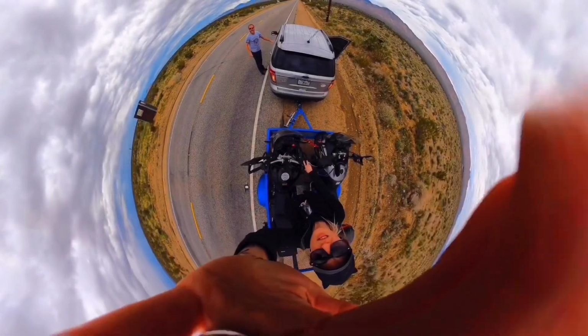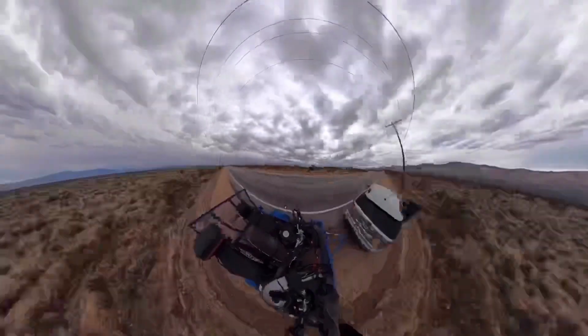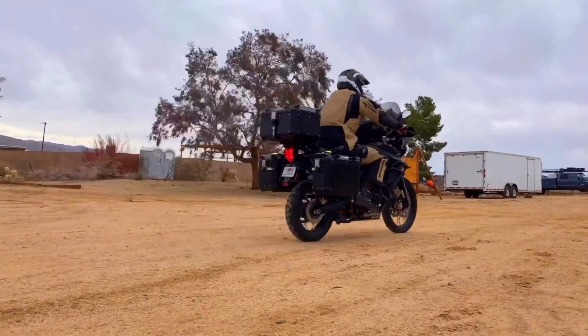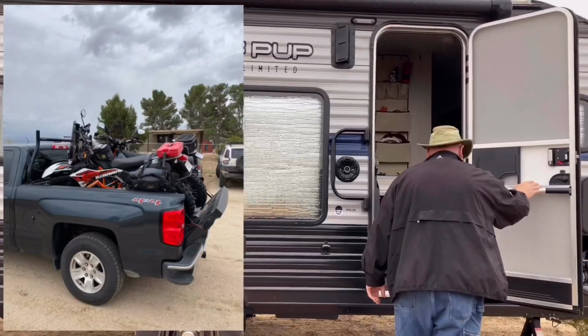2.5 day ride from Florida to ZAKAR here in the Mojave Desert. And that's with the bikes on the trailer. It would have been 4 or 5 days if we rode the whole distance. Locals, they rode themselves here. People from far away brought their bikes on trailers and in toy haulers.